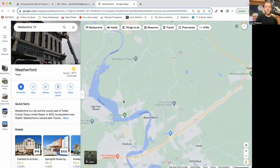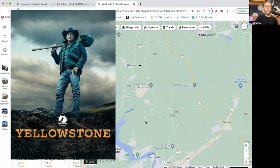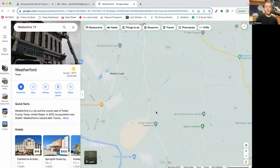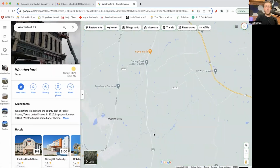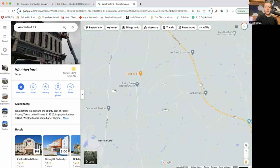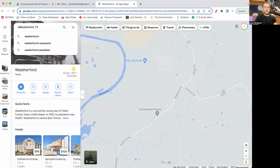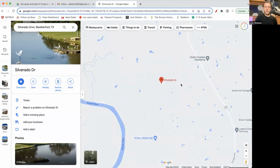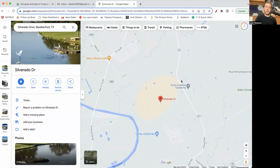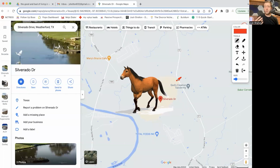So, if you remember, I mentioned that the Yellowstone producer, Taylor Sheridan, lives in a neighborhood that is right off of Highway 51. Here we go. So Silverado is going to be approximately right here. This is one of the premier neighborhoods in Weatherford, especially for horse properties.